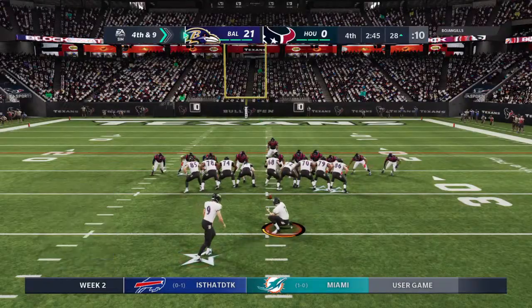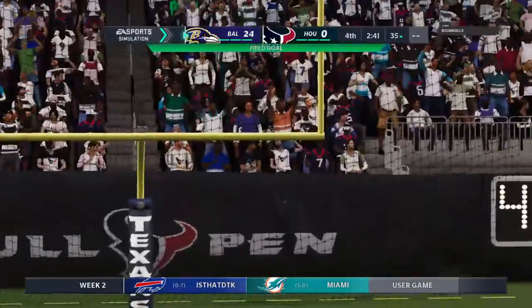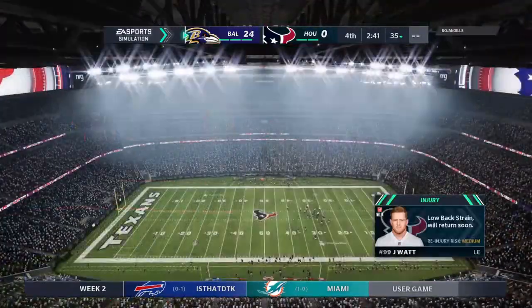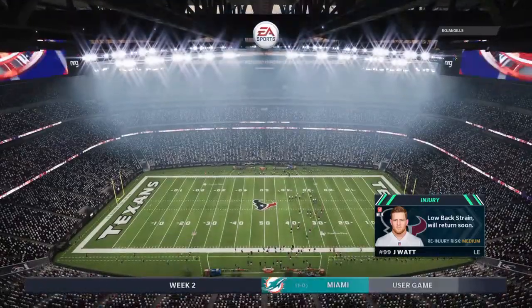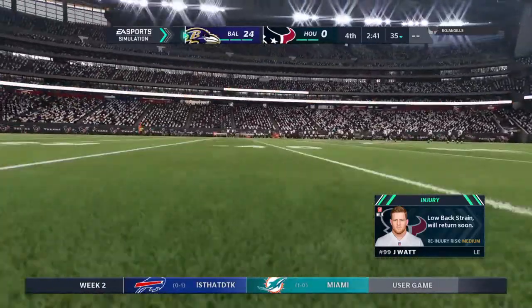Yeah, I think it's big boys up front, that offensive line. They've got to do a little bit better job of protecting him if they're going to continue to run the option like this. Now the Texans will burn the first of their timeouts. That'll leave them with 2 remaining. We'll be back after this.